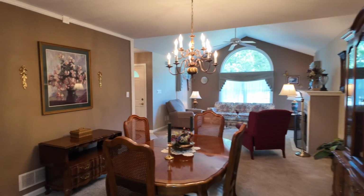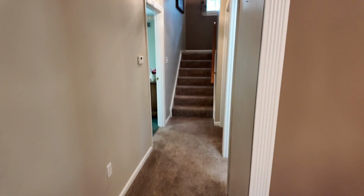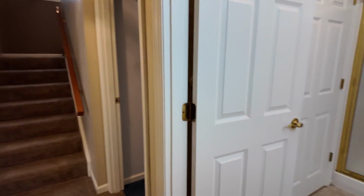So just a really nice, and these carpets are actually from the original. These are 22 years old. Now the family did go ahead, they ran some steamers and stuff through here, and it just looks fantastic. It smells great in here.